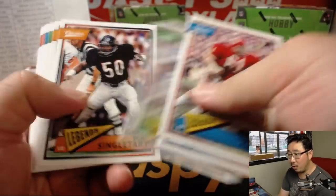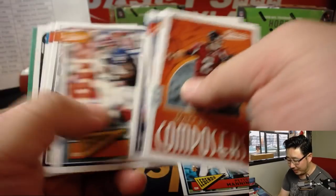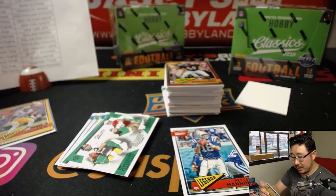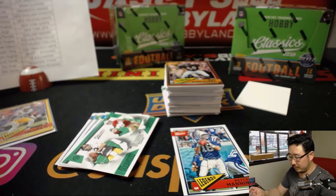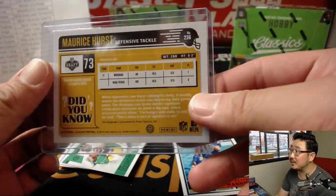I mean, there's nowhere to go but up. There's out of 50 Peyton Manning. Nowhere to go but up for the Browns, right? There's Mo Hurst, Maurice Hurst. That's for my Raiders, out of 199. So that goes to the Oakland Raiders. Who has my Raiders? Chase with my Raiders. There you go.